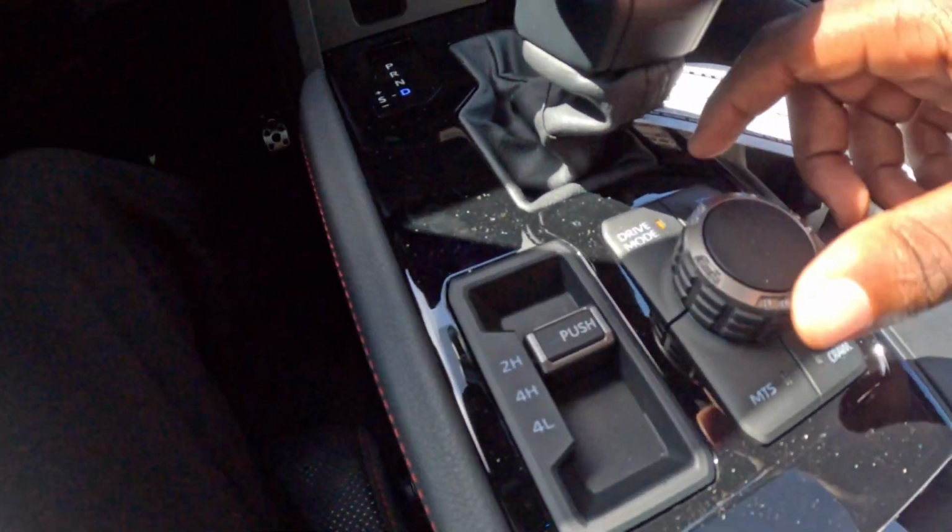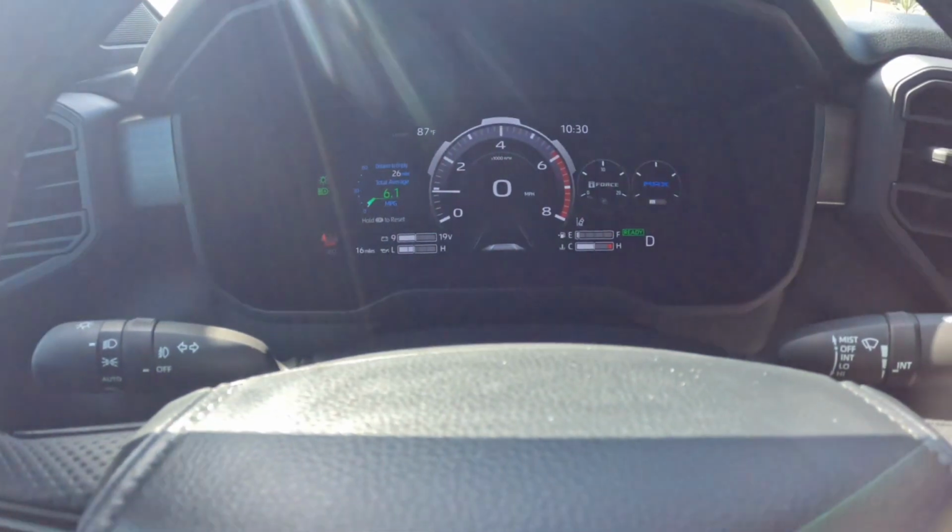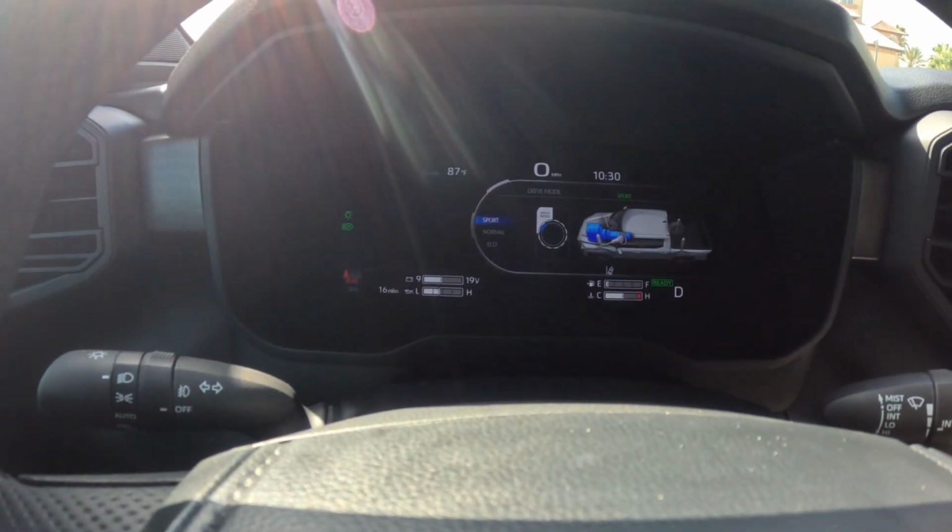But down here, you see you have your drive mode. So I went over that already. So it's eco, normal, and sport.